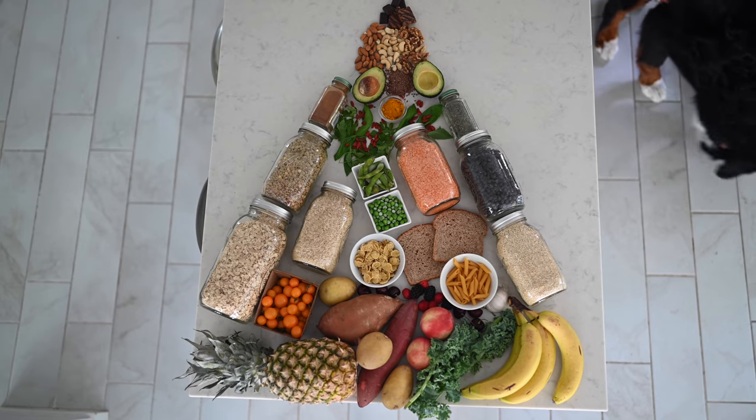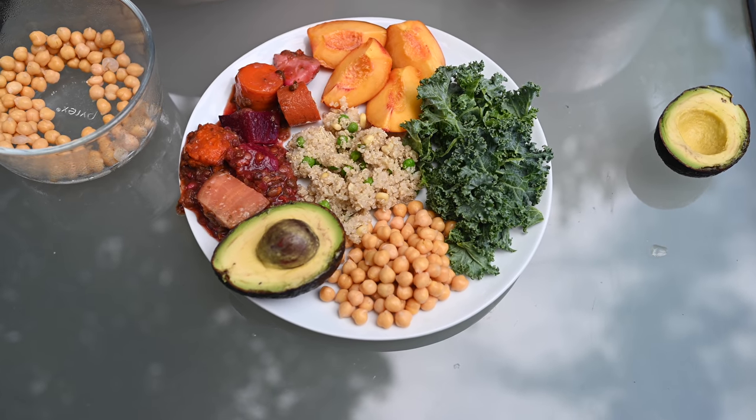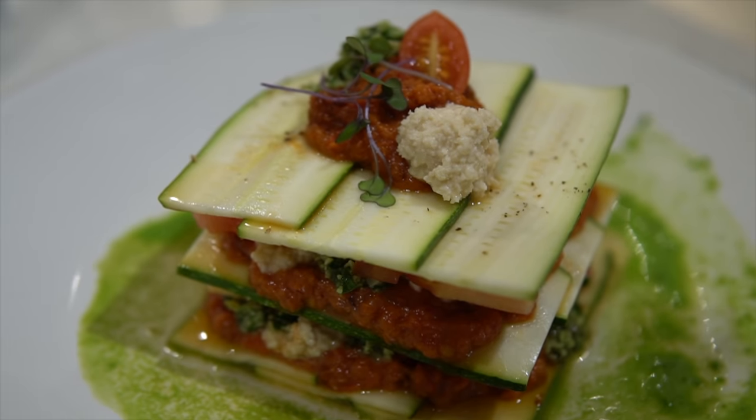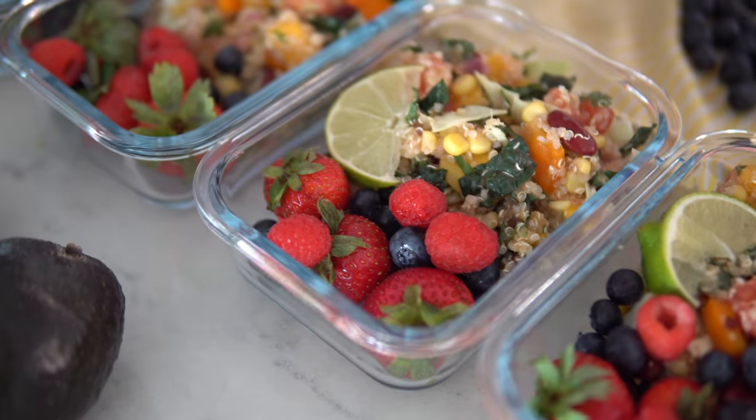So today we're gonna dive right into what a plant-powered pyramid looks like, as well as how to place everything on a plant-based plate. For starters, there are 1,000 different ways within the world of veganism to eat your food. Everything from high carb to high raw, keto, you name it. There's 1,000 different modalities. We've been doing this for over 6 years now, so it's our duty to share our real life experience with you guys.